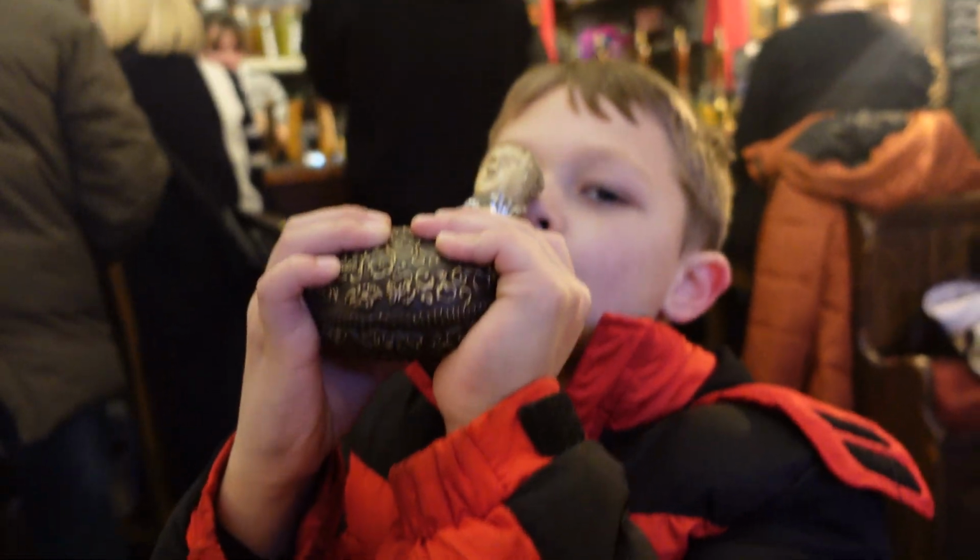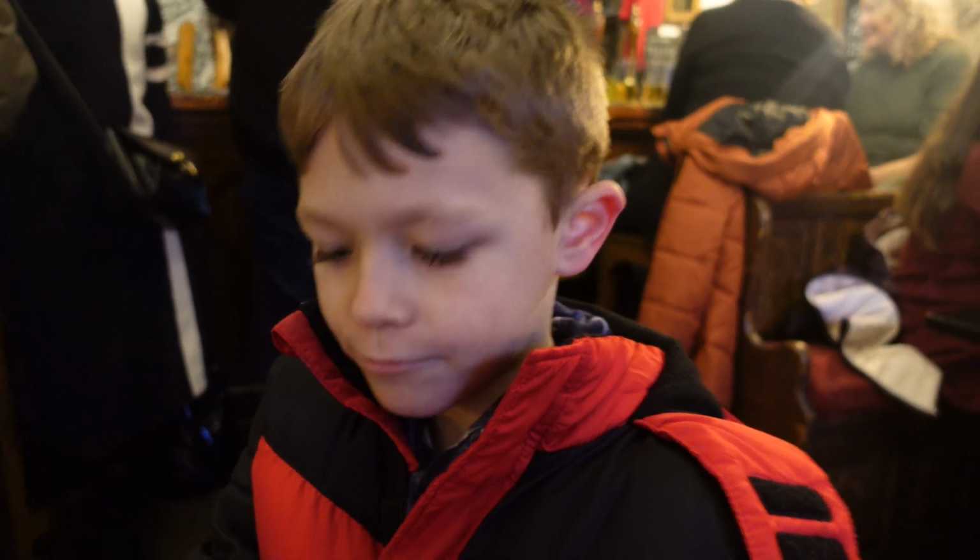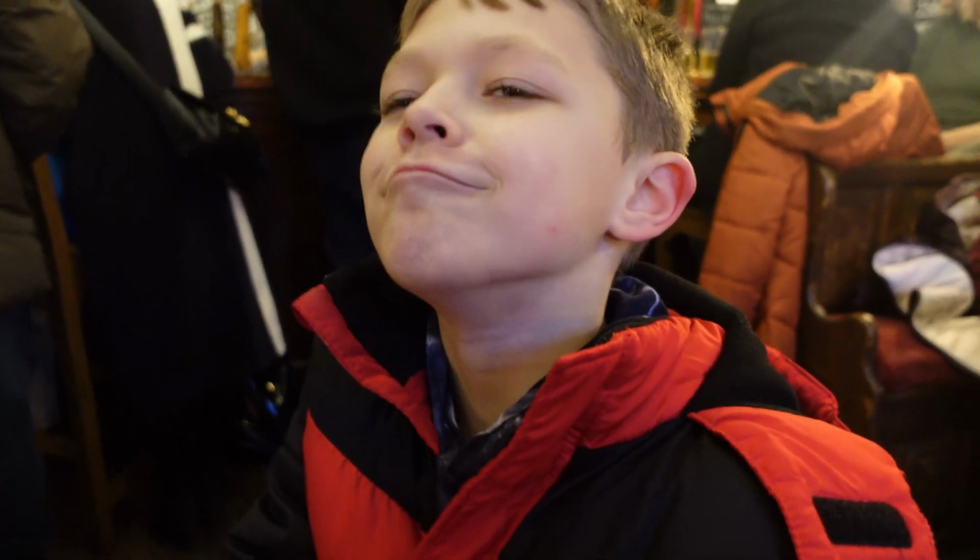So you press this little button on the back and then it opens. So this is what Holden got. Mad at Moody's. But what are you going to put in it? Water. No Polyjuice potion for you. Maybe.